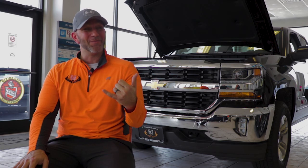My favorite vehicle that I sell here is the Silverado. A couple reasons. One, I'm a truck guy. You know, I like the ride of a truck, and I like the way the truck looks. The only bad thing about a truck is if your friends are moving, they're going to call you first, so you end up having to be the one to help them move usually.